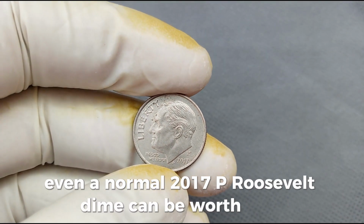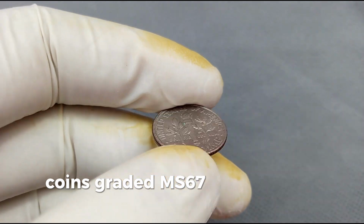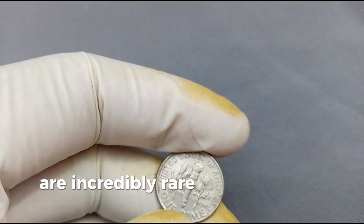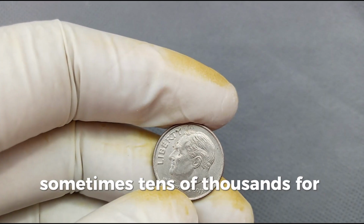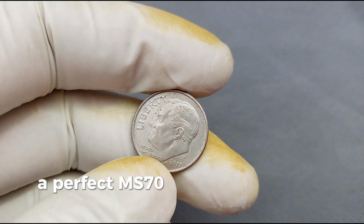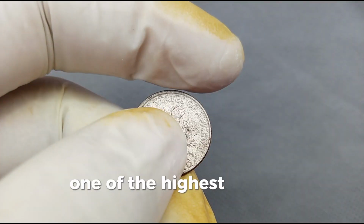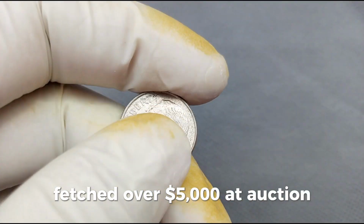Even a normal 2017 P Roosevelt dime can be worth a lot if it is in perfect condition. Coins graded MS67 or higher by PCGS or NGC are incredibly rare, and collectors will pay thousands, sometimes tens of thousands, for a pristine example. The Holy Grail? A perfect MS70 specimen, which is virtually flawless. One of the highest graded examples ever sold fetched over $5,000 at auction.